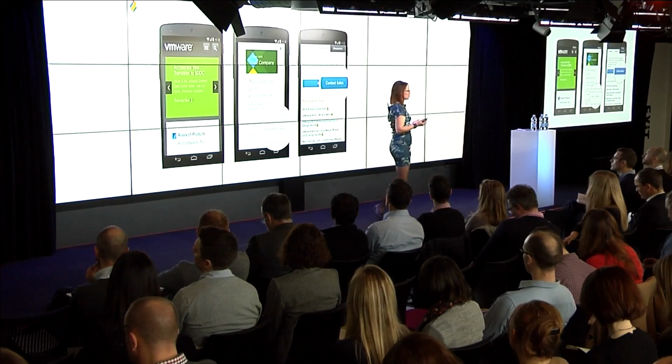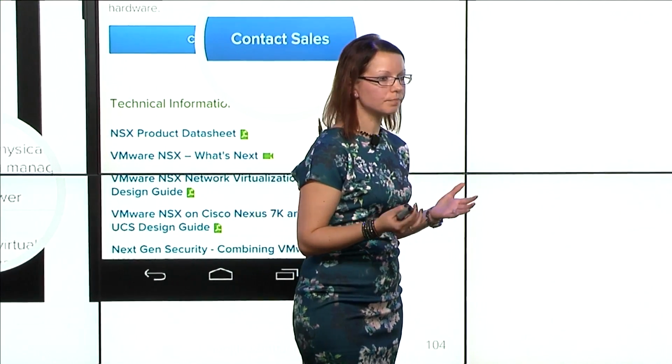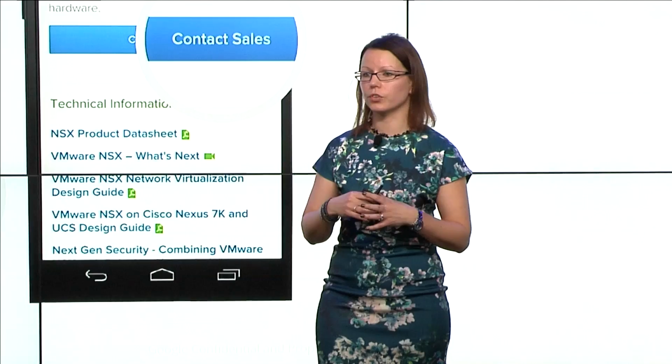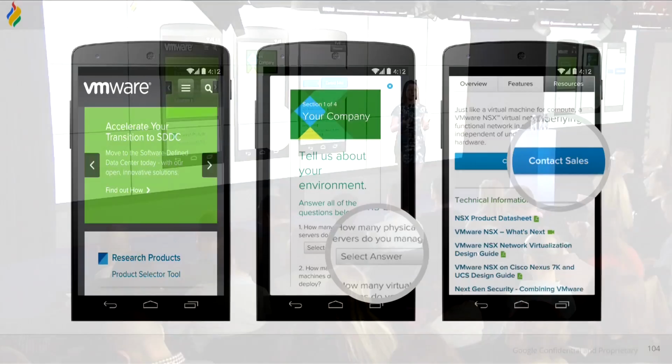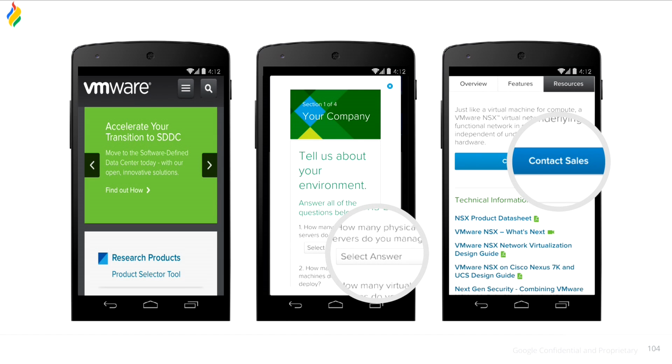And a company that we think is doing this well is VMware. So they have a great mobile experience that's really easy, simple to use. It's interactive, gives you top of the funnel research, but has an interactive product selector tool in there as well. And it's very easy to get in touch with sales. So again, you can't purchase necessarily in this instance, although I think that some of VMware's products can be. But a great example of an enterprise type mobile user experience.